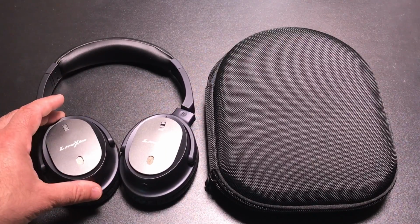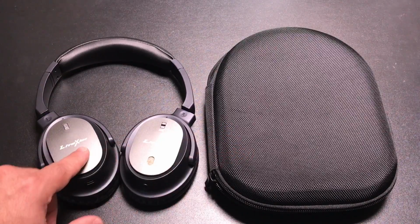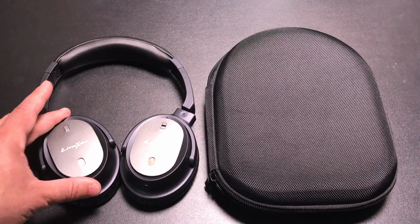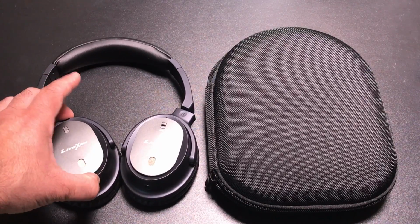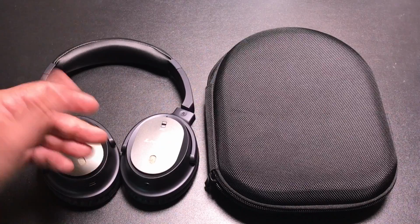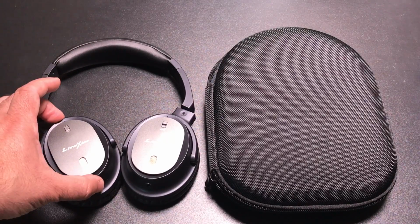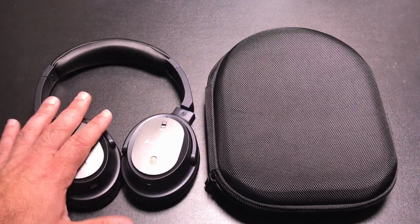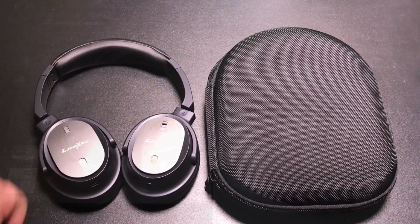Connecting it directly and listening to music on the cable was good as well, but I do prefer the Bluetooth connection. The quality I find is deeper, it's better, and that's also a good thing for me because I listen to music mostly via Bluetooth. So good overall experience, nice performance.